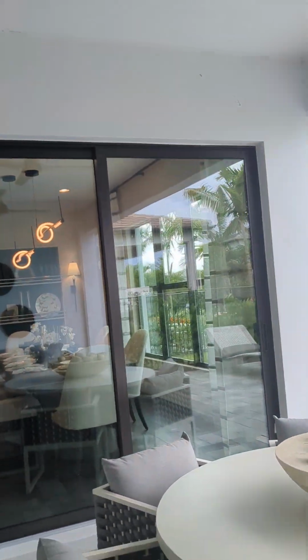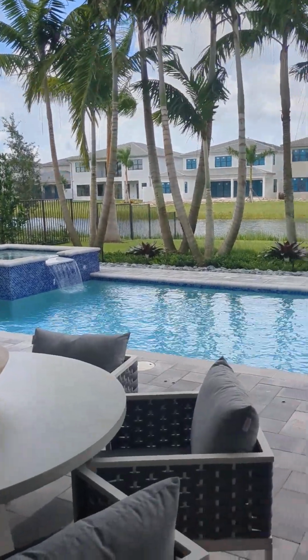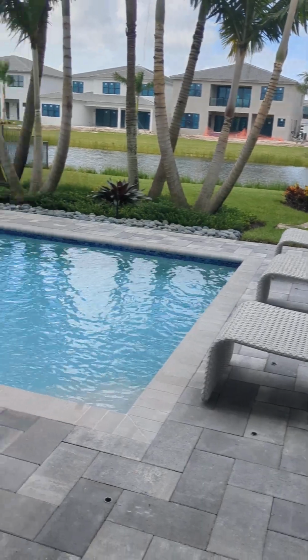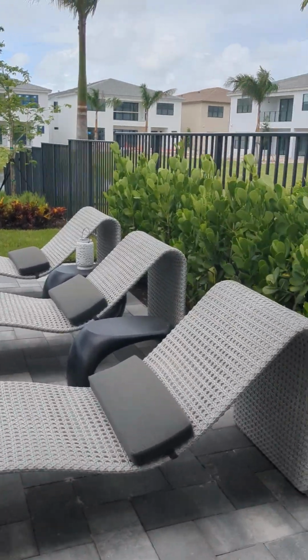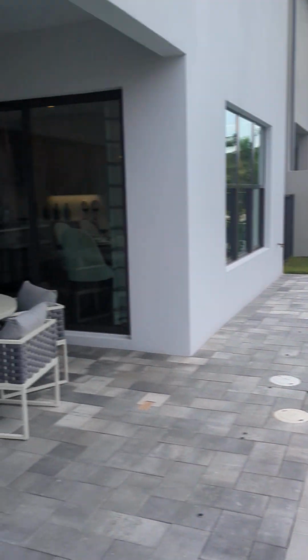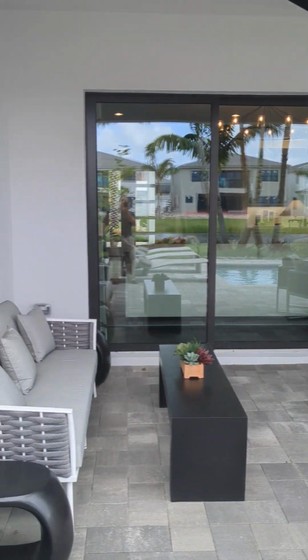So this home can be yours. And like I said, they can start building this home for you, or you can custom build one of the other multiple designs that we have. So look how nice this pool area is with the hot tub. Very, very nice. You even have the nice enclosed area, the big table, sofa.